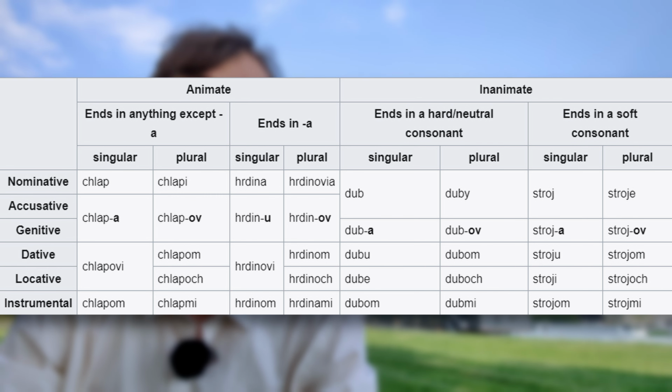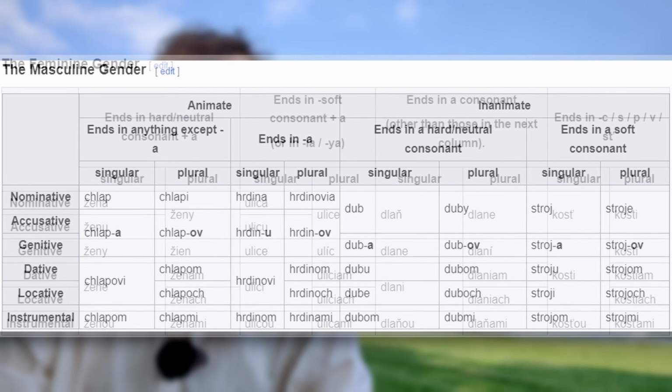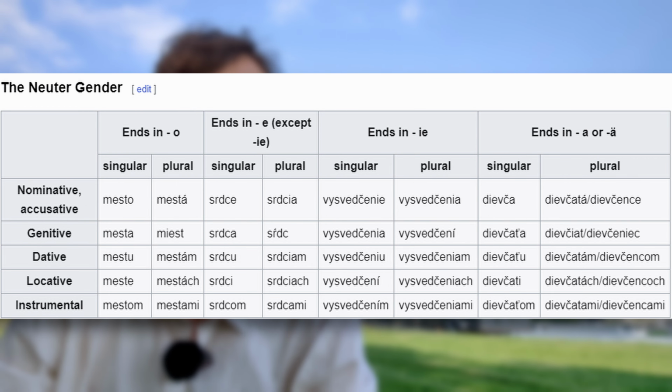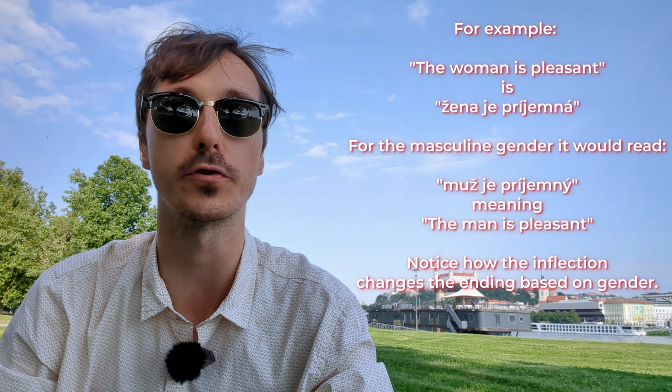a lot of different cases, and let me just explain a little bit some of the systems that Slovak is using. So first off, what I would like to mention is that the Slovak language makes use of the gender system, so masculine, feminine, and neutral. So that's maybe similar to Spanish, but in English we don't really use it so much. So that's something to be aware of. Every noun, basically every word, will have an assigned gender to it. So it may be considered to be masculine, feminine, or neutral.